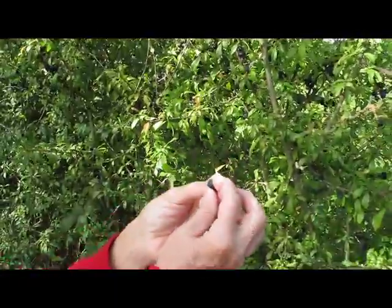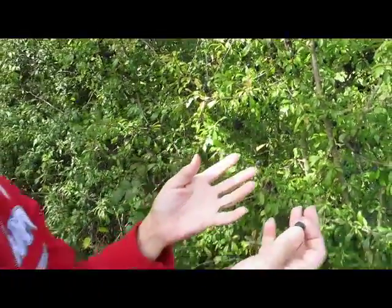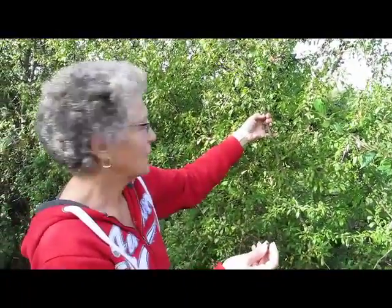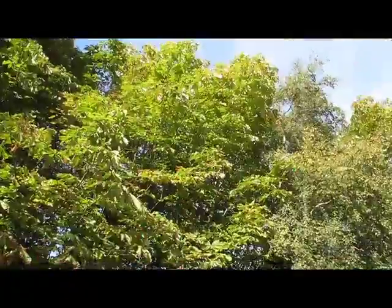But what the sloe was used for in ancient times, not in modern day anymore, is the bark of the sloe was used as what they call a cathartic, which meant that if you took an infusion of the bark, it would make you go to the toilet and make you have diarrhea, basically, and clear everything out. That's obviously what cathartic means.